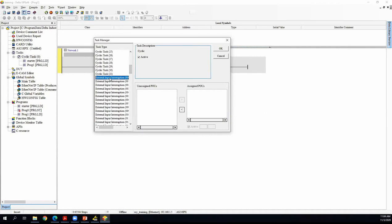Another task method is external input interruption. Let's assign program 1 here. I assign program 1 to external input interruption 0. It means that program 1 will not be executed during the cyclic time because it is not in the cyclic task. There is a condition here actually. This program waits for the condition, which for this case is x0.0 falling trigger. So this program executes only if there is an x0.0 falling trigger, and it executes once only.